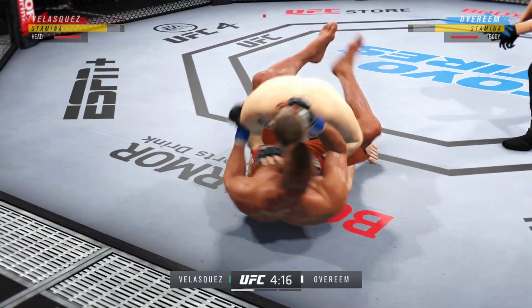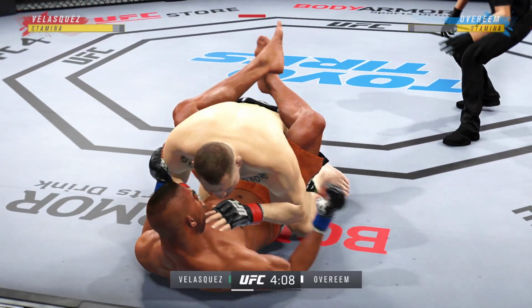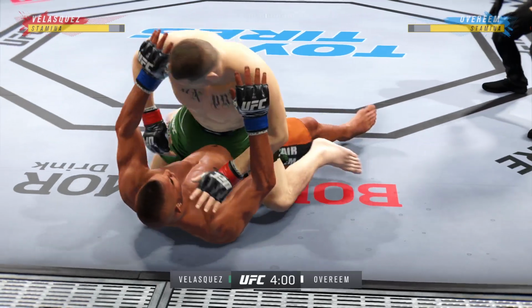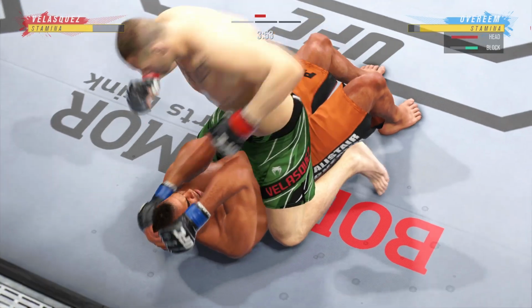Oh, his opponent squirming like a fish out of water now. The ground and pound is on point. This could very well be the beginning of the end. We've seen some really good ground and pound fighters. This young man is as good as any we've ever seen.